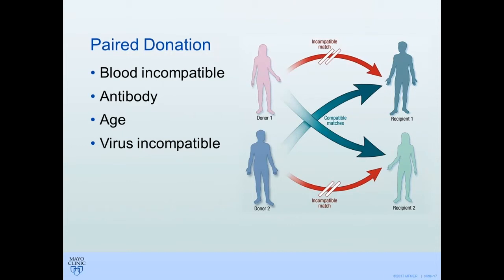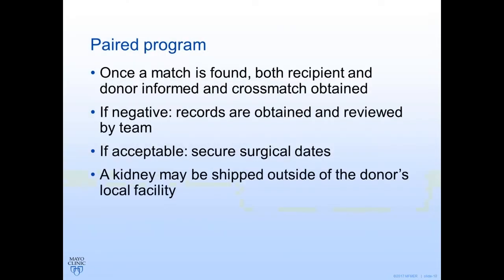So we look at blood compatibility, look at the antibodies. If grandma wants to donate to her 25-year-old grandson, perhaps it would be best for the 25-year-old grandson to get someone closer to his age. So that's something, too, when paired could be considered. So once that match is found or a chain is identified, then we would send kits to do another cross-match with the new donor, new recipient pair.